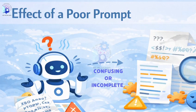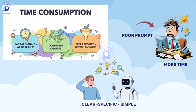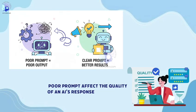When the instruction is not clear, AI does not understand what you really want. Because of this, the output becomes confusing or incomplete. Sometimes the answer looks correct, but it is not what you expected. Then you rewrite the prompt again and again. This wastes time and effort. A poor prompt gives mixed signals to AI. AI follows those signals and produces weak results. This is why unclear instructions lead to confusing outputs. To save time and get useful answers, your prompt must be clear, specific, and simple. So remember, poor prompt means poor output. Clear prompt means better results.